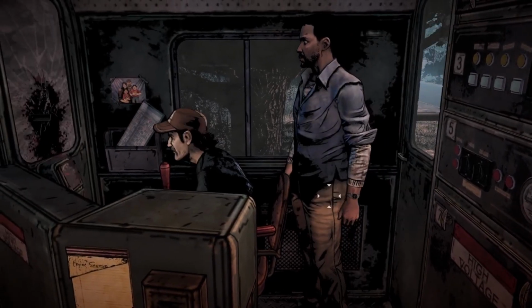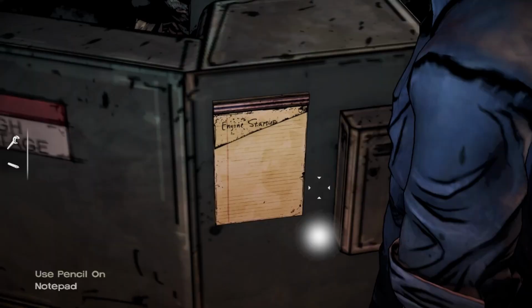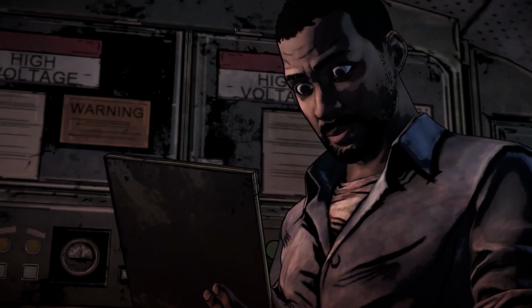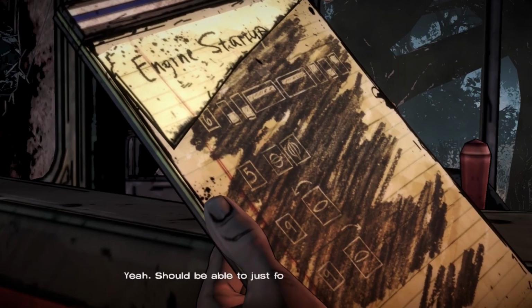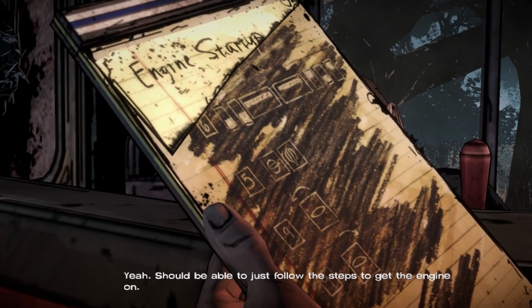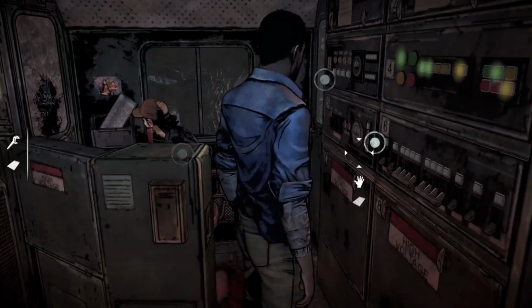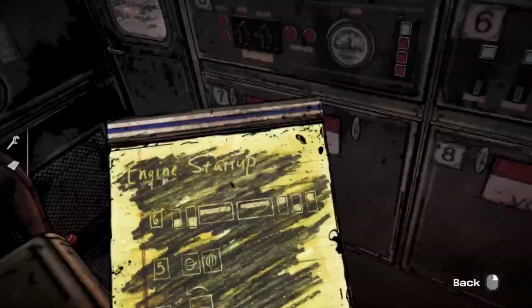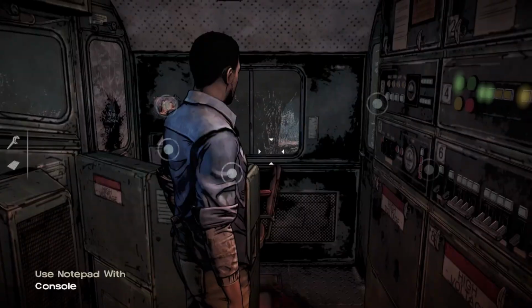Hello, Kenny. I have come to spread knowledge of how to notepad. Perfect. Oh my god. You can read it now? Yeah. Should be able to just follow the steps to get the engine on. Okay. Sounds good. Please don't tell me I need to remember this. Use notepad with console. 6 is down, down, up, up, up, down, up.